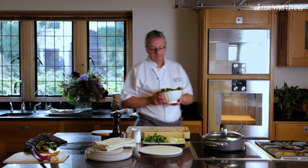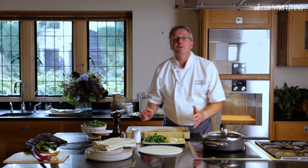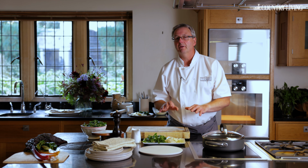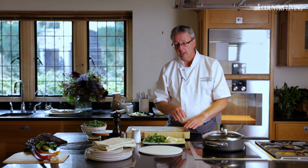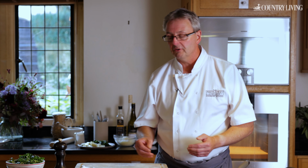So here we are, back with the Swiss chard we brought up from the garden. And what we're going to do now is show you the preparation of cooking. This is a really simple method. We use this method of cooking any vegetables. If you boil vegetables just in rolling boiling water, you're going to lose up to 80% of the nutritional benefits to the water.